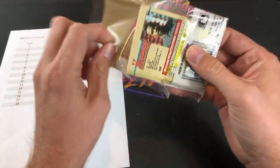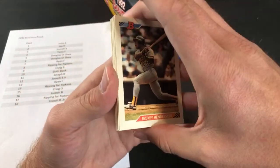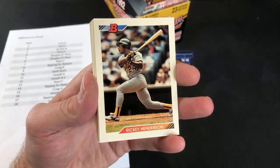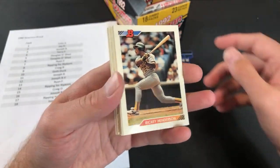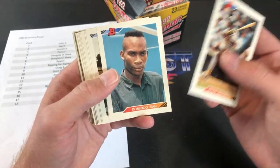Very back card here, William Pennyfeather. Rookie bust there. And we have a Henderson on top there. So good luck to all you guys. I'm so excited to do this. I've been wanting to do a box of these for, I couldn't tell you how long. There's 2 foil cards per pack. Henderson, Domingo Jean.